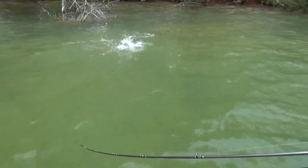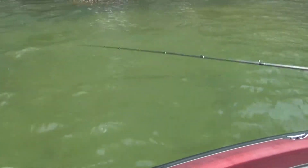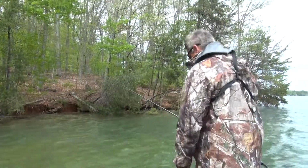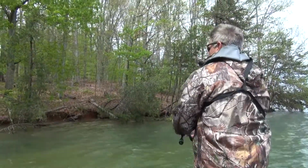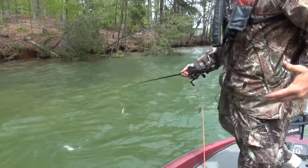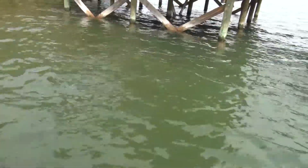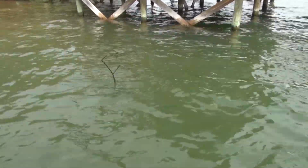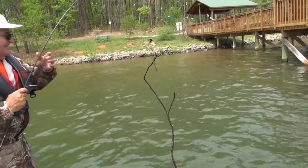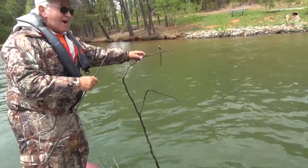Got him, Daddy. Oh, he come off. Oh my gosh, that was a 4-pound fish. Darn it. And with Ralph and his dad, there is never a dull moment. Let me get the net. I got it. Oh my gosh, he's fishing for wood back here.